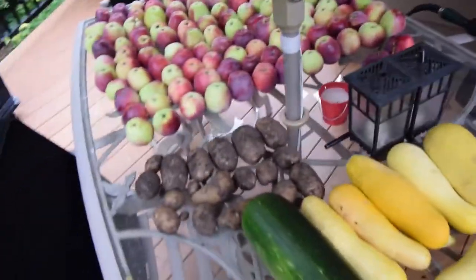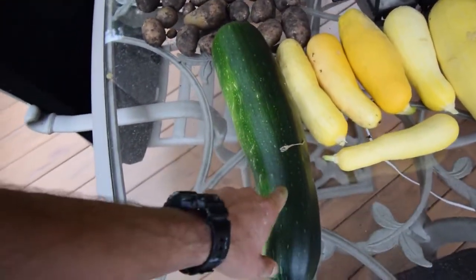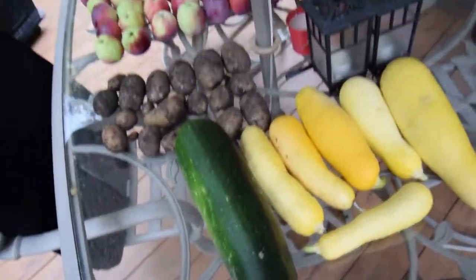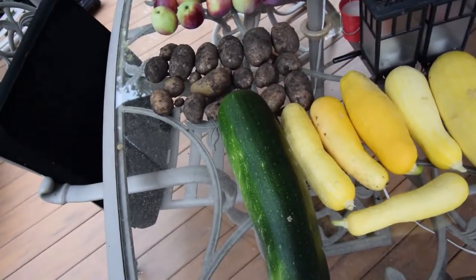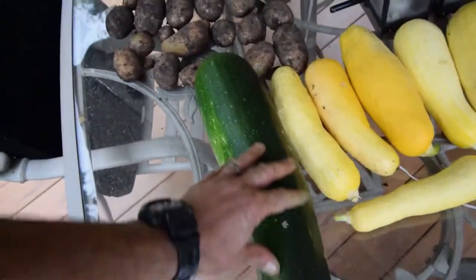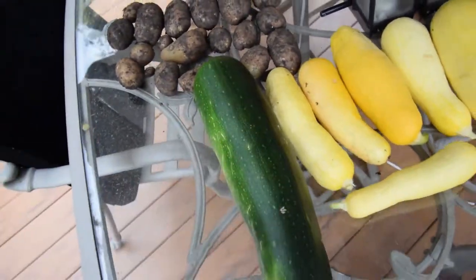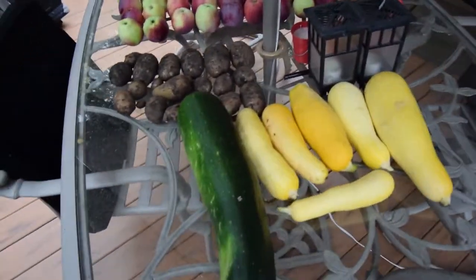And then here's just our weekend harvest of zucchini. I found a big old zucchini here. But the zucchini, I found it hidden behind the garden box, hanging down on the side by one of our shrubs. So we're probably going to end up making this one into zucchini bread. And then these are just our yellow squash. And that's just some of the things we've been doing here on the homestead.